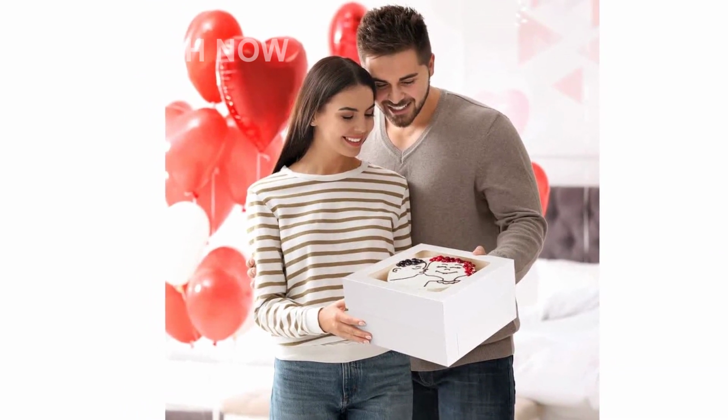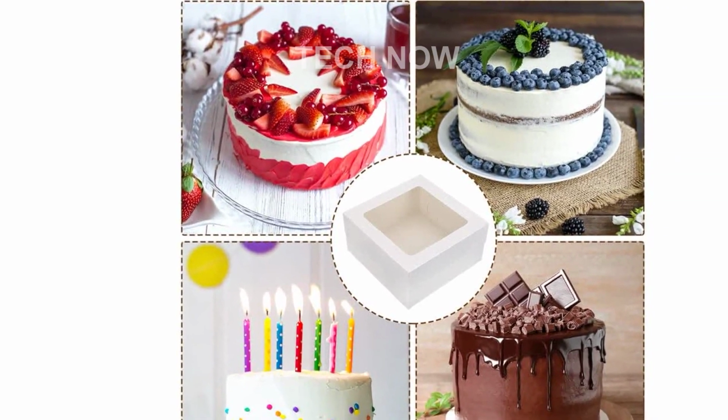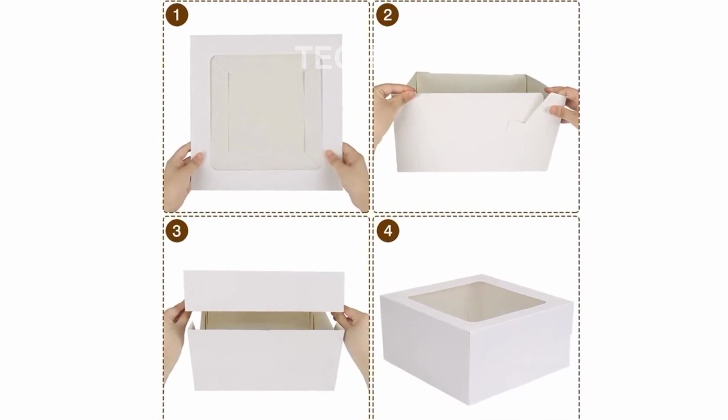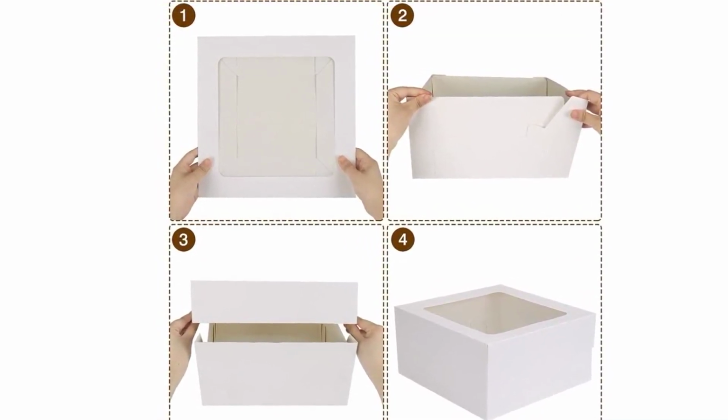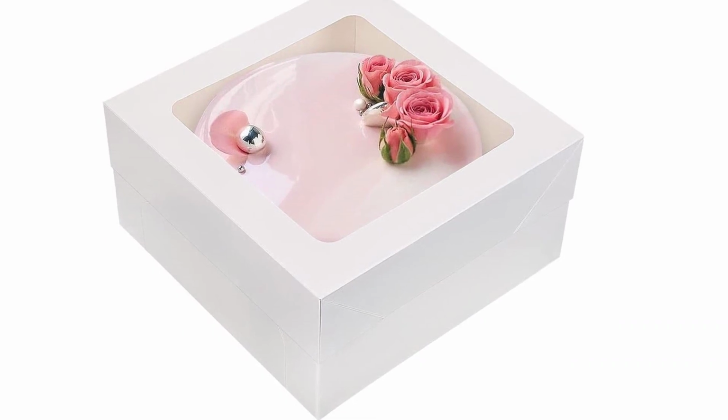This generous size can easily accommodate a 9 to 12-inch cake, making it suitable for both big and small creations. Not only are these boxes ideal for cakes, but they can also hold cookies, pies, donuts, biscuits, chocolates, candies, bread, or any other delicious treats you want to showcase.